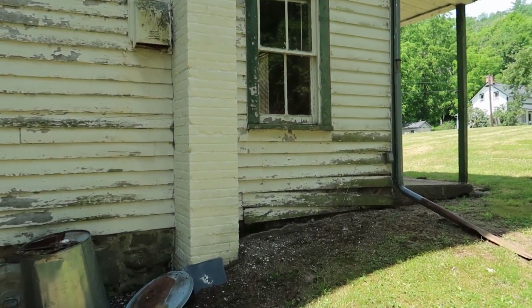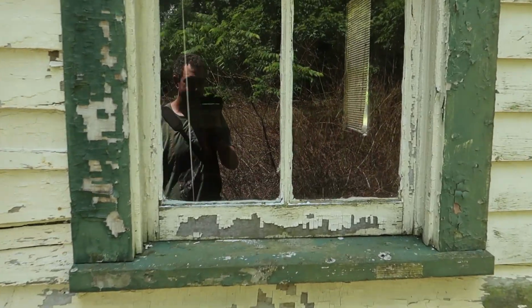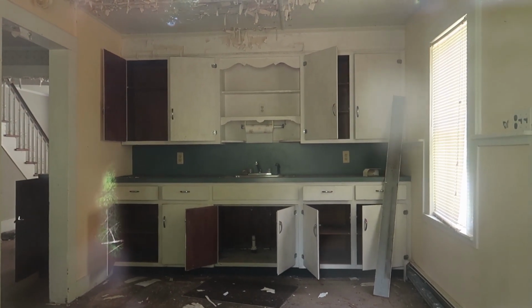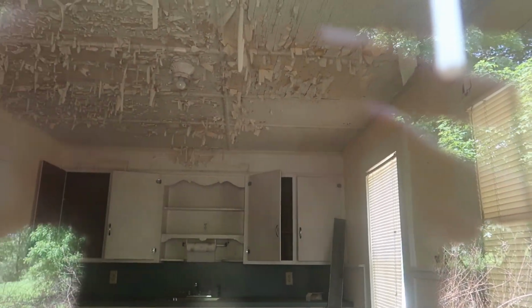Let's walk up here and take a look in this window. Oh, look at that kitchen. Still has a paper towel roll. That's amazing. Look at the ceiling. Look at all the paint peeling off on that. Wow. Yeah, look at that.